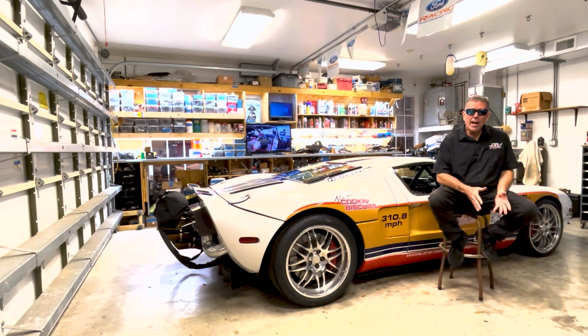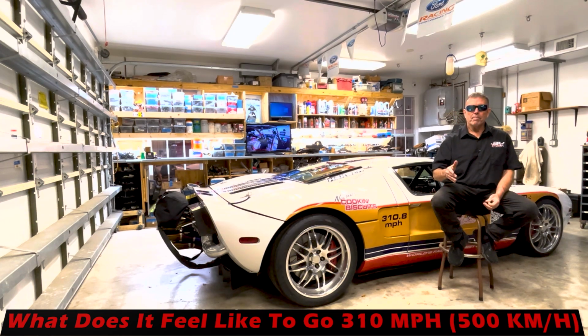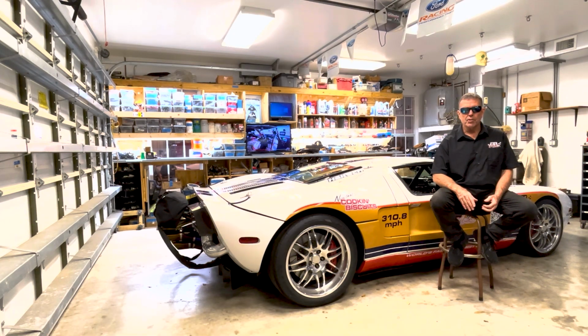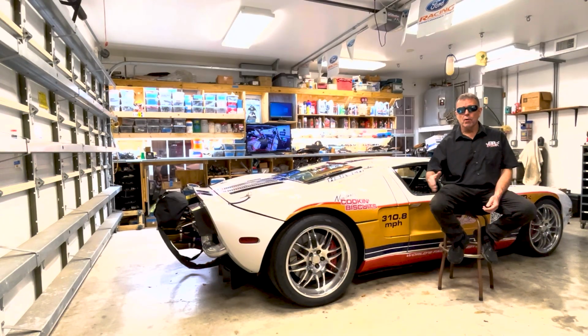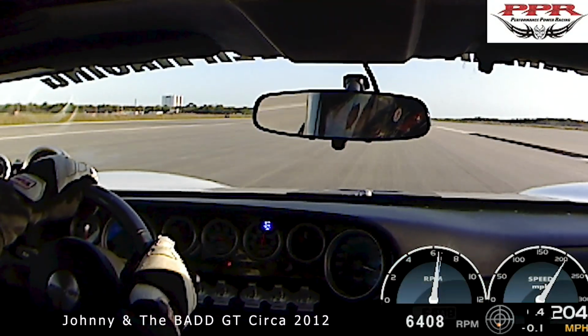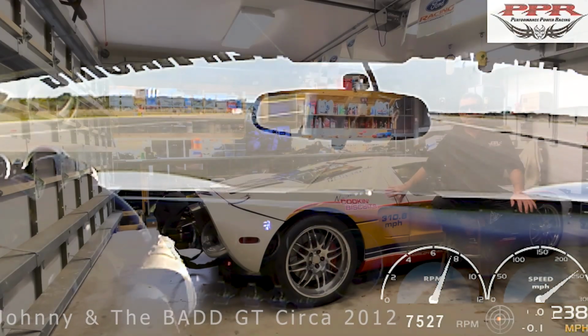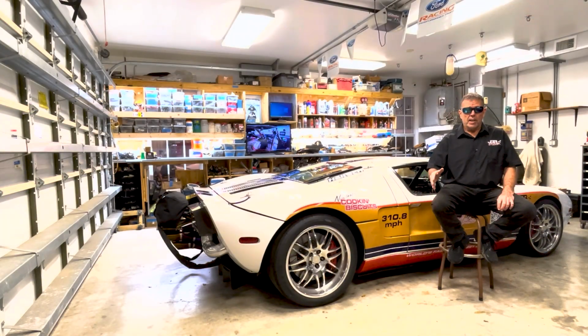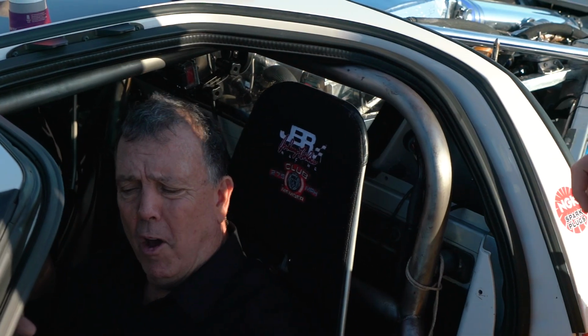So other than the tire question of what kind of tires I run, the number one asked question is, what does it feel like to go 310 miles an hour? It's a very interesting question, and it's not easy to answer. I've had this car over 280 miles an hour about 130 times over the years. A lot of failure, a lot of testing, a lot of criteria went into making sure this car wouldn't fly away, a lot of adjustments. So I've got a lot of seat time in this car at high speed. I'm kind of used to it, and I just kind of went through the motions. That particular day, I just got in the car and did my job.